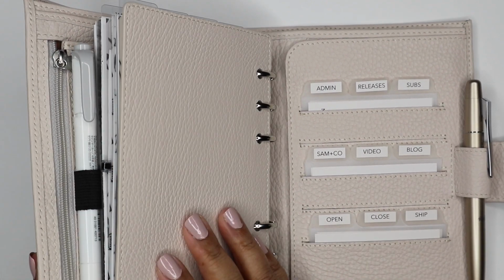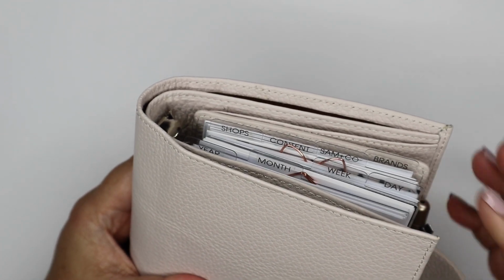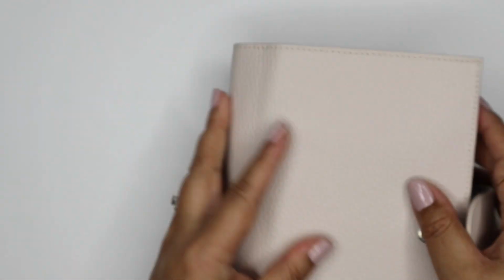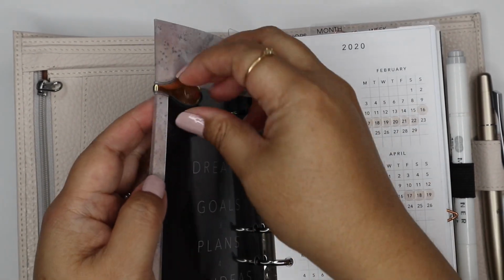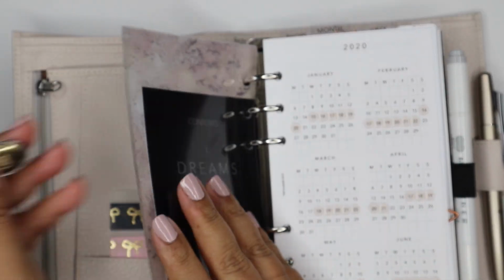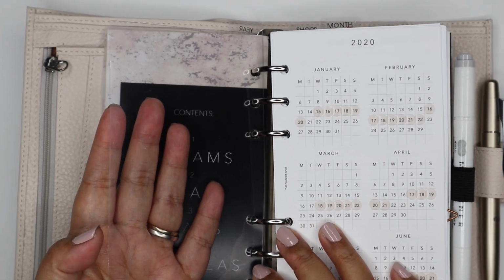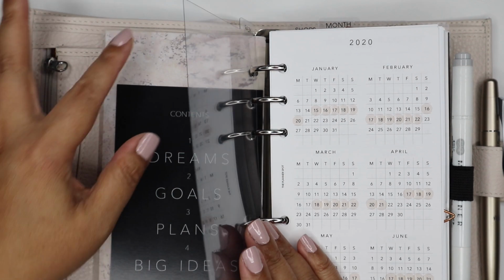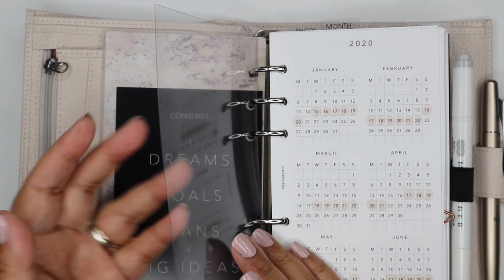Another question I got was about my dividers. I get tons of questions about these dividers. So these dividers are, I mentioned before, from Brooklyn Grace Co. I'll link her again down below, but they're crystal clear, and that's why I love them, because if you put deco behind, you can see the deco super clearly.